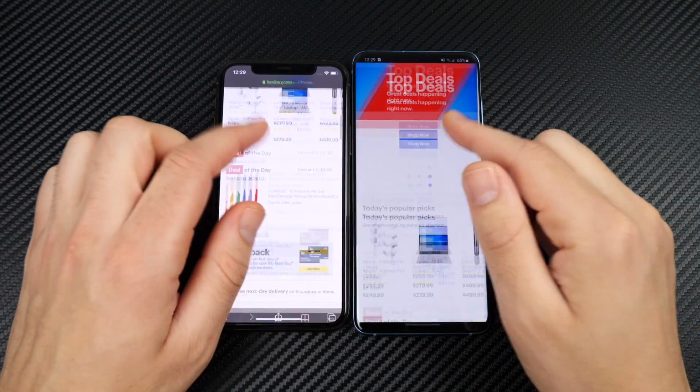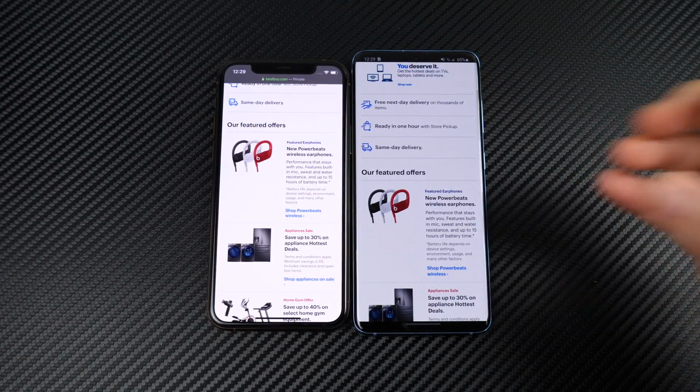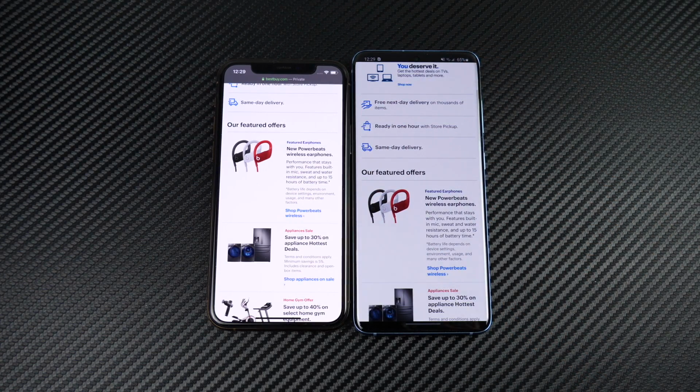Where the Samsung will really shine is internet performance when on the move. The LTE and 5G performance is just crushing that on the iPhone in my experience.